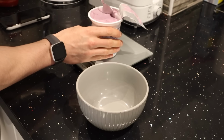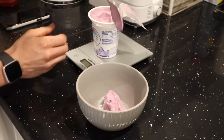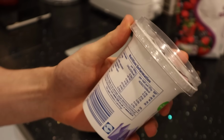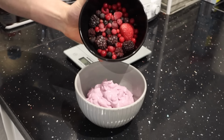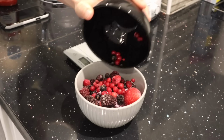And as that cooks away for the final few minutes, I'm gonna add 300 grams of fat-free yogurt to a bowl. So per 100 grams of this one that I get in Lidl, there is only 57 calories and 8.9 grams of protein, really good. And then I'm gonna add 150 grams of frozen mixed berries to the top. These are the ones that I am using today.